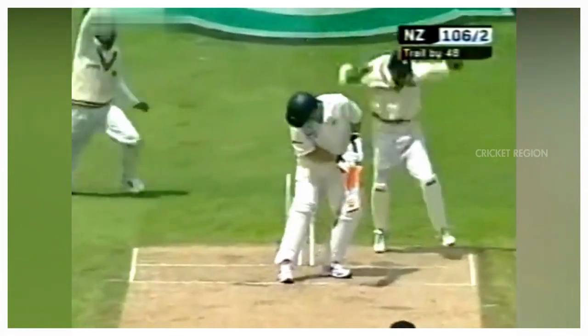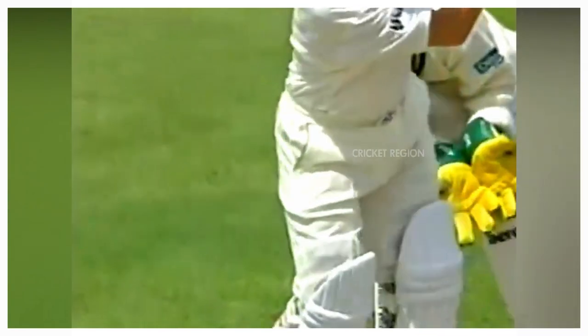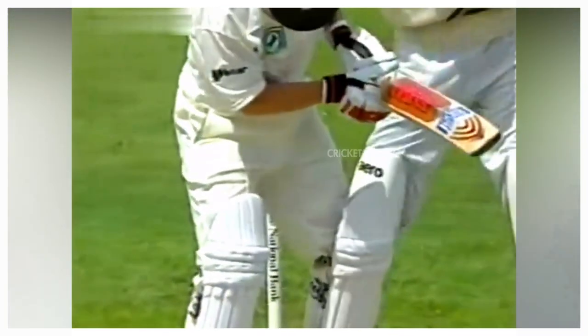Murali to Craig Cumming. The ball hit the stump between his legs. It is a doosra. He couldn't read it. Match between Sri Lanka and New Zealand, first Test at Christchurch in 2006.